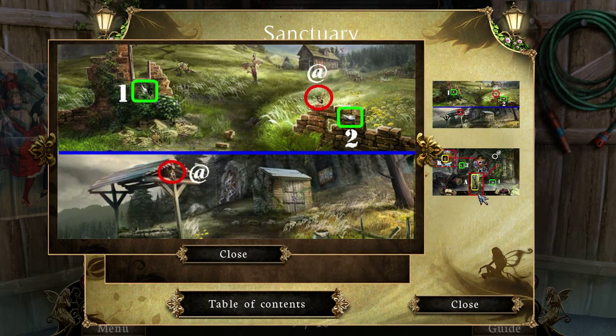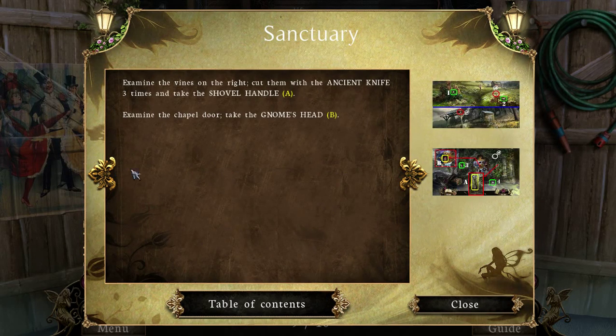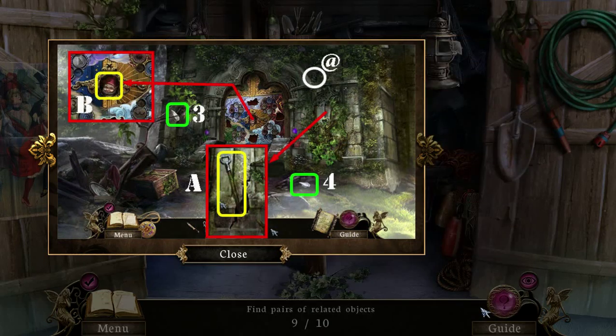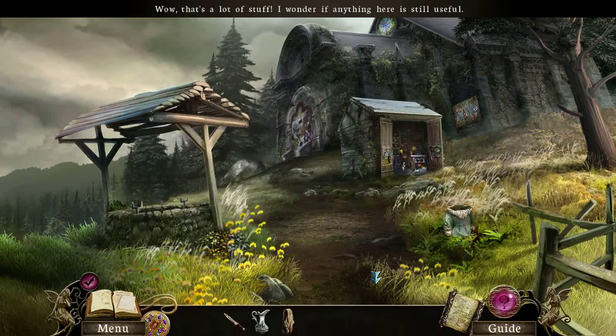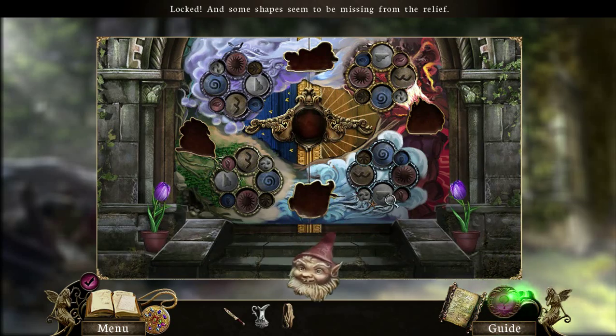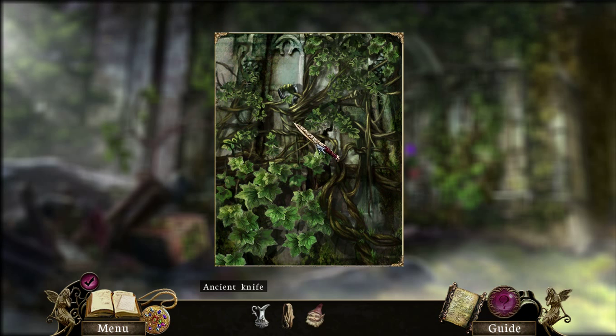Guide shows where all the fairies are. Well, that's helpful, but not exactly what I'm doing. There's a gnome head in the chapel door? Huh. Oh, and there's something there, too. Wow, okay. Thank you, guide, but I'm trying to solve this puzzle now. I guess I could try to get the gnome head here. Gnome head here, and there was something here, so let's use a knife.